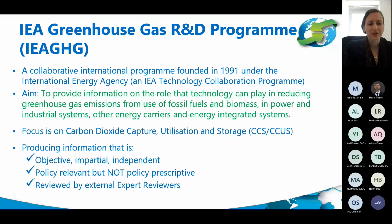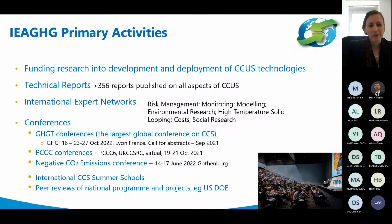We also aim that the information we produce, mainly through our reports, is objective, impartial, independent, policy relevant, but not policy prescriptive. Most of our reports are also reviewed by external expert reviewers to make sure those criteria are fulfilled. Our primary activities: we are funding research into the development and deployment of CCUS technologies. Since we were founded, we have published more than 350 reports on all aspects of CCUS.